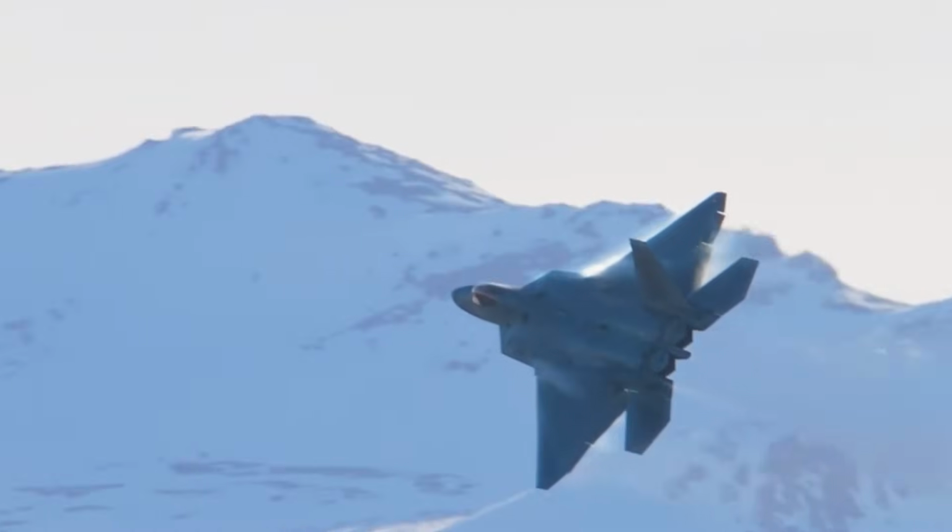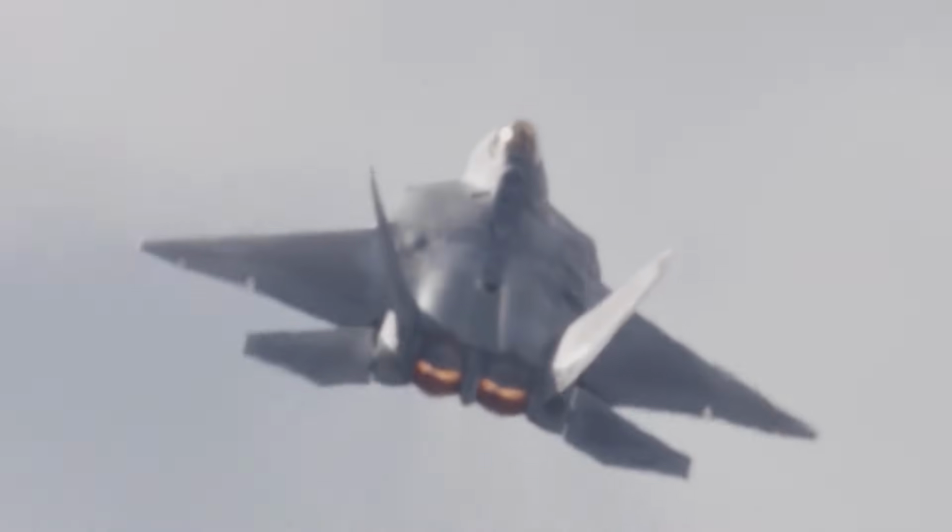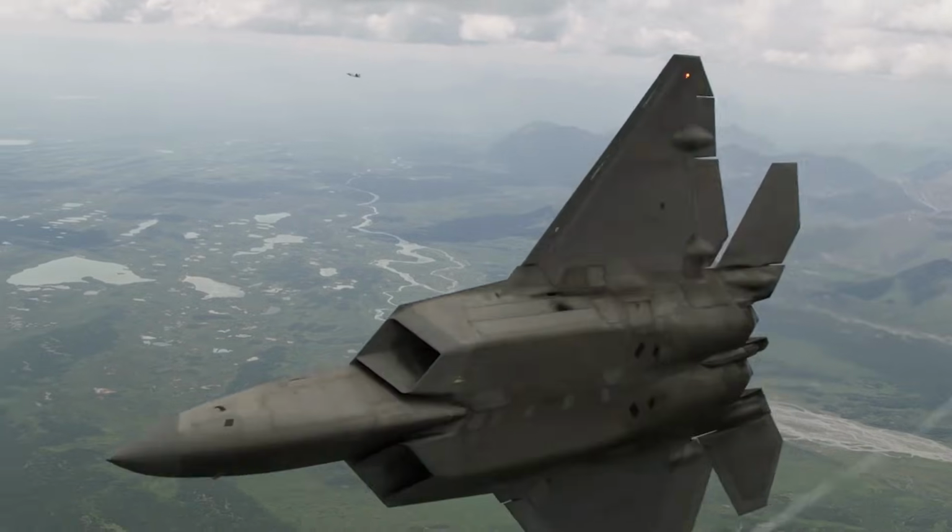This breakthrough allows the F-22 to engage in long-range missions across the Pacific without the typical trade-offs, positioning it for enhanced flexibility in regions where distances are a constant tactical factor.